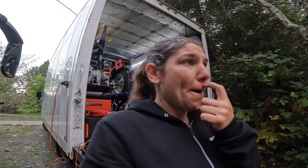So it's officially empty of everything not going, and we're working on filling it up. It's a bit chaotic. Like I said, there's stuff everywhere.